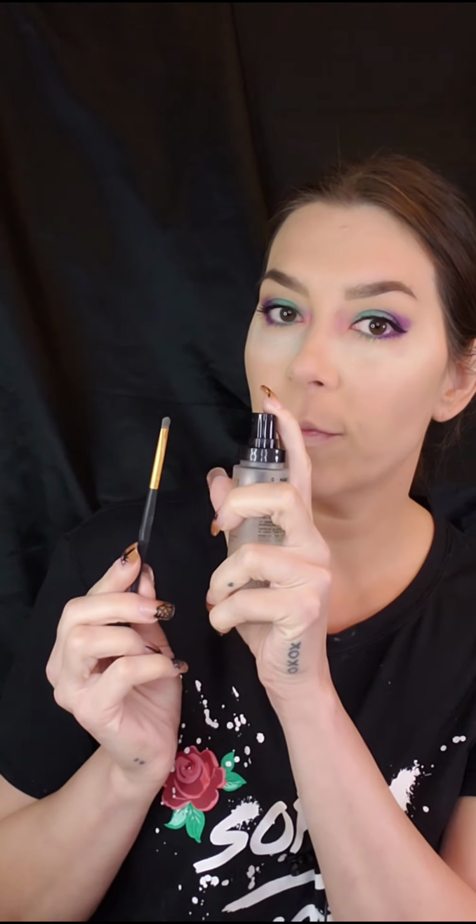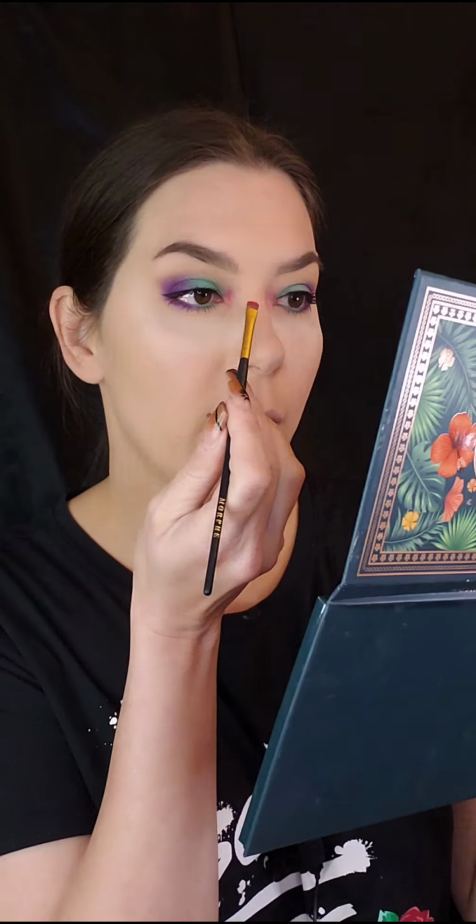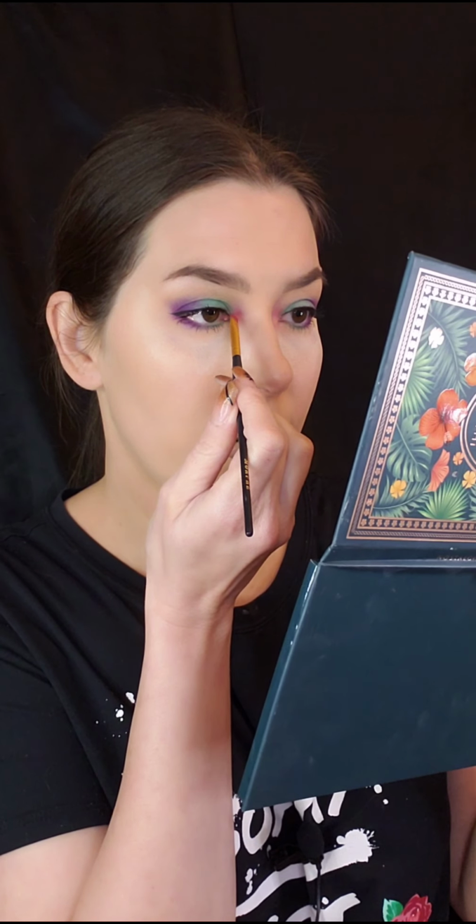Because I want more payout from that pink that I placed there, I'm actually going to take my very small little brush and I'm gonna grab my Milani setting spray and I'm just gonna spray the brush. And I'm gonna dip into the very corner of that pink and just tap it right in.